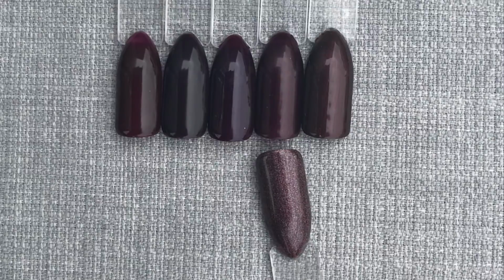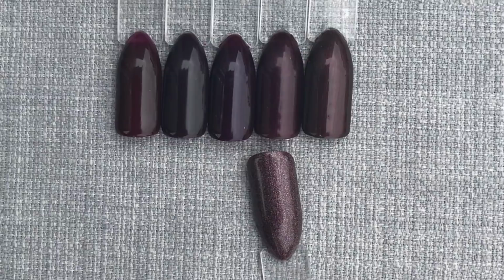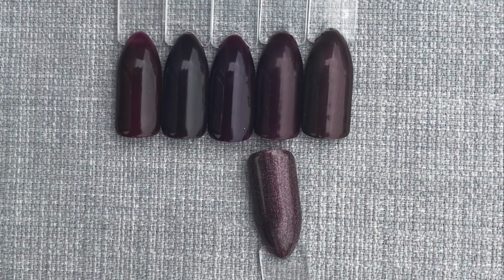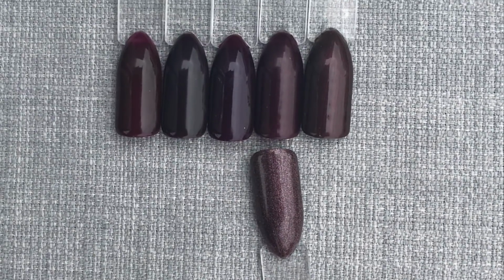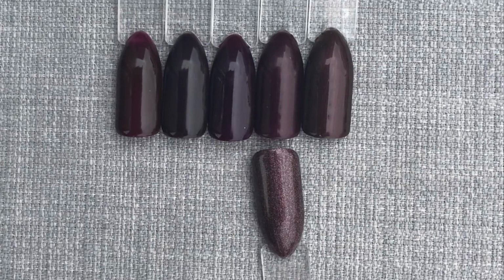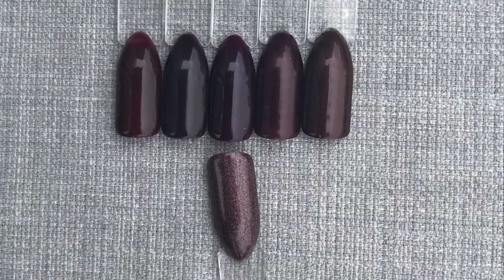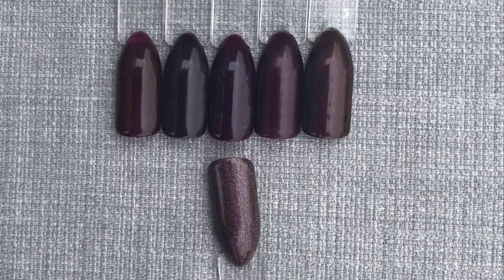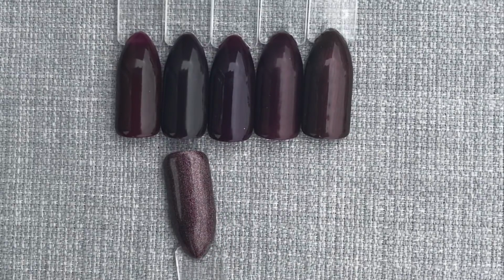The next colour here is actually Dark Lava, and Dark Lava normally has quite a metallic finish to it, but as you can see compared to Grace, it's very subtle. Grace definitely has a high shine metallic finish to it. Those sparkles really show off, whereas Dark Lava, you can see in comparison, is actually quite subtle. The next colour we've got here is Plum Paisley. This colour is a complete cream finish. You've got no sparkles or metallicness at all in it, and you can see that the difference is there's a lot more red in Plum Paisley than there is in Grace.